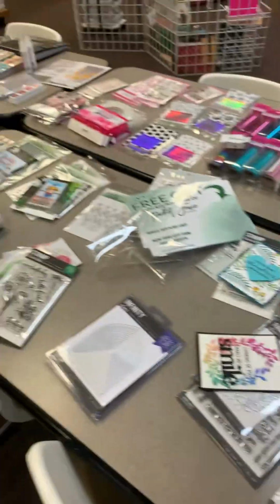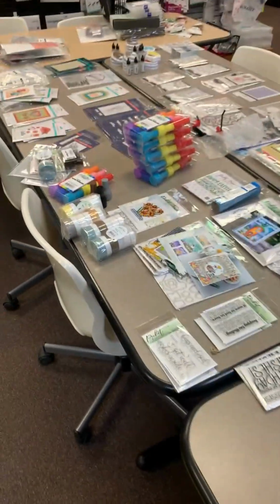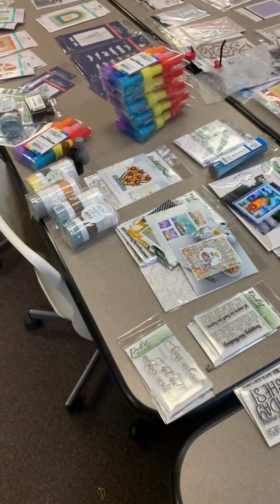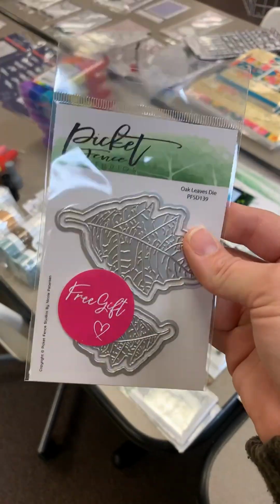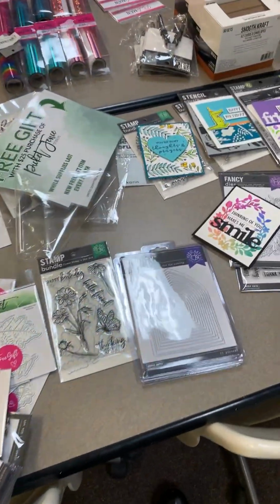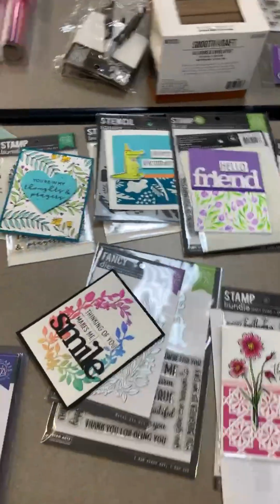Yay. So we've got our picket fence order. Again, remember, $25 or more purchase is going to get you one of these little freebies right here for picket fence. And then our next order we got in was the Hero Arts.